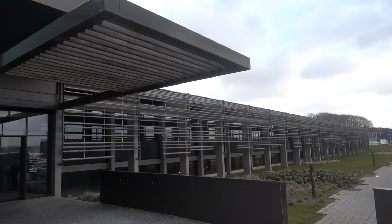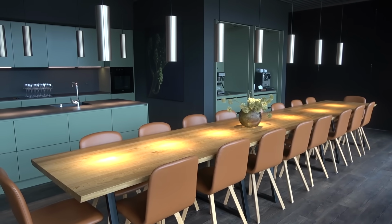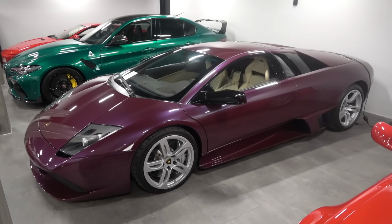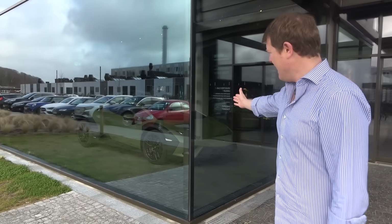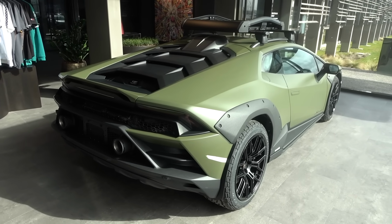But before we do that, I didn't really know what to expect today, visiting this inter-house of a whole host of different facilities. For example, conference rooms, there's a health and sports club, there's Selected Car Leasing with their own lineup, Selected Car Investment with even further cars, and of course, the Selected Car Collection that we're going to go and take a look around. But you're greeted immediately by a brand new Lamborghini Huracan Sterrato in the display right behind. You get the point for where this is going.